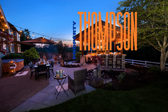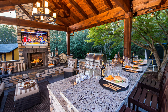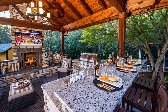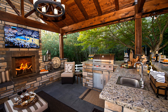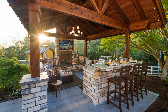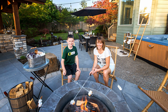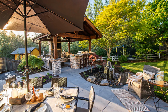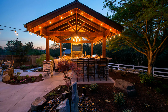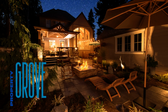It's bold and beautiful. This covered structure is the heart of the backyard, with its modern rustic decor in the living area, a focal point fireplace wall, full kitchen with sink, double bar, a hot tub, a fire pit, dining area, and water feature. Can you imagine all the features we snuck in this property? And here we have the Grove property, one of our favorites.